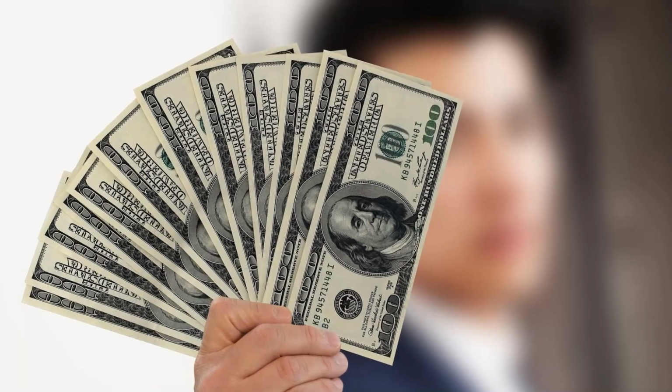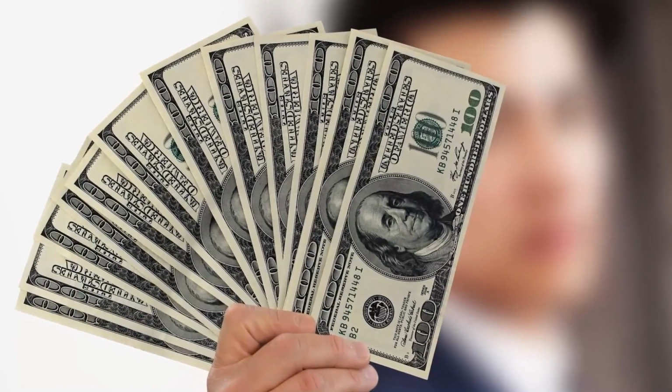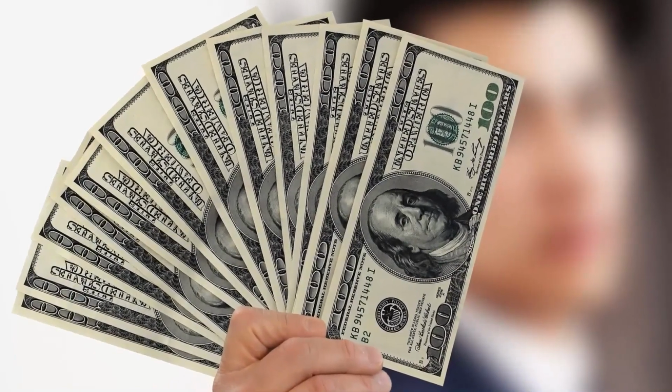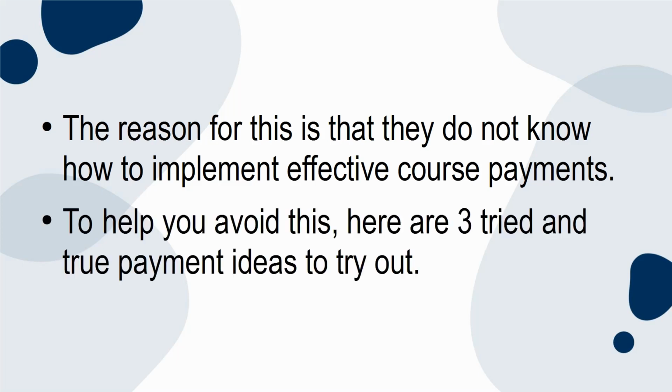For many people, the goal of their online course is to make a little extra money on the side, but they fail to make any real profit from their course. The reason for this is that they do not know how to implement effective course payments. To help you avoid this, here are 3 tried and true payment ideas to try out.